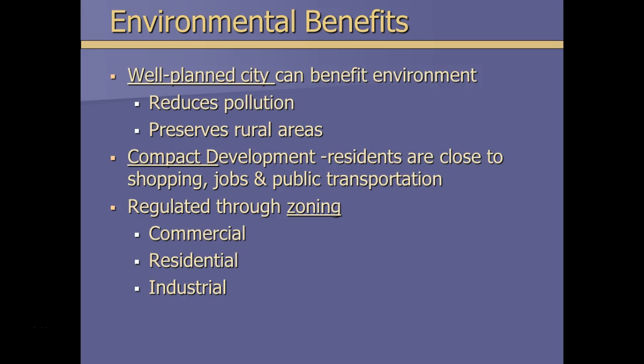What we're trying to do by planning is reduce pollution, whether it's water pollution, air pollution, solid waste, and also preserve green spaces in rural areas where agriculture is very important. One way to do that is through compact development. And this is being able to have more multi-family housing areas and basically building up instead of out.